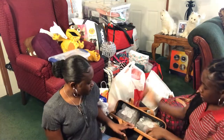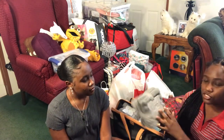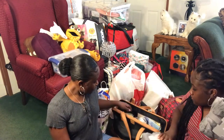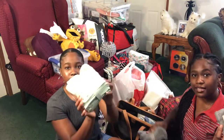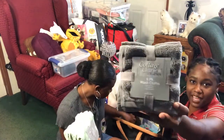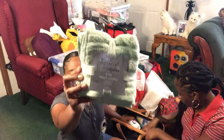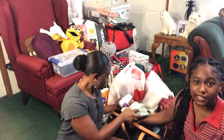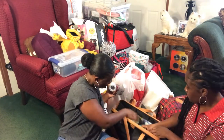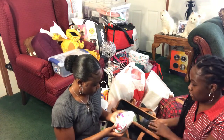Yep. So the next thing we have are these really nice washcloths by Cotton Charm Collection. So here they are, just some gray ones. We also have some green ones. Yep. Just some washcloths. They come with six. Oh yeah, we might have to show you guys a little bit closer. Oh yeah. So these are the washcloths. If you guys want to know where anything is, just comment down below and ask us and we'll let you guys know if we know. But otherwise, we're not going to say every store we got these from. These are just basic household items.